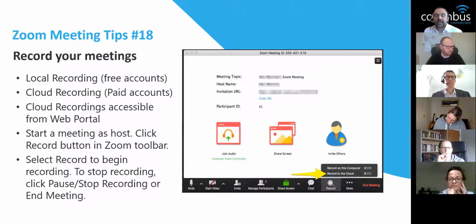All you have to do to actually start recording is there is a record button in your ribbon at the bottom of this screen, and you simply press the record button, as you can see in the screenshot on the slide, and you've got the option to record to your computer or to the cloud if you have a paid account. So I would definitely make use of that feature. It's a fantastic service, and you'll have a record of your meeting or event for whenever you require it.